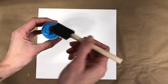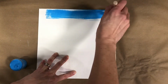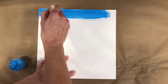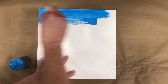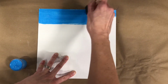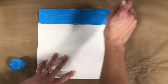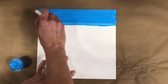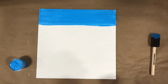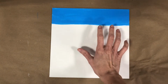And again, a little bit of paint and then nice long strokes all the way across. And I want to make sure that I'm using all of that paint in the brush before I go in with any more. So right to about there. Nice long back and forth strokes. Okay, so I have one coat on there. I'm going to dry it and do a second coat as well. Okay, so I put 2 coats of blue up in my sky here, and now it is all dry.